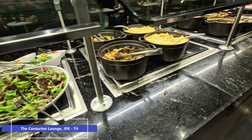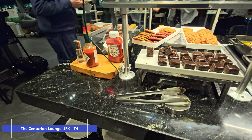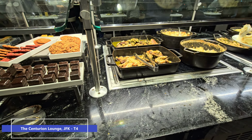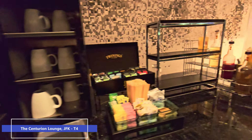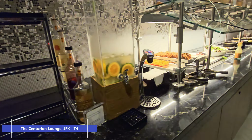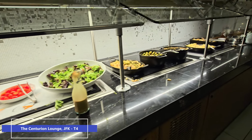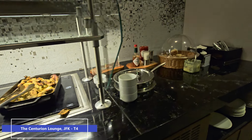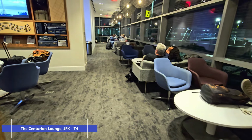For food, there was pasta, chicken, salads, etc. And of course, there were desserts as well. And then there were the usual dispensers for coffee and for pops. I then decided to check out the lounge's second floor. Again, it was almost the same food and bar options. But I also knew that the food options changed depending on the time of the day, and I went around 7 p.m.